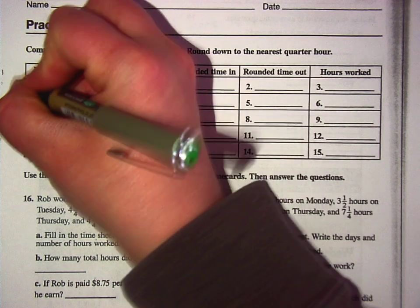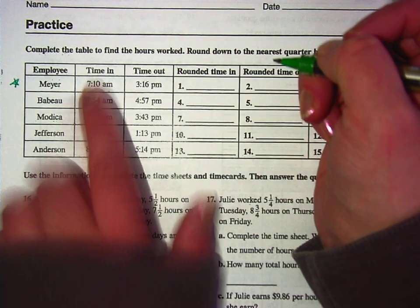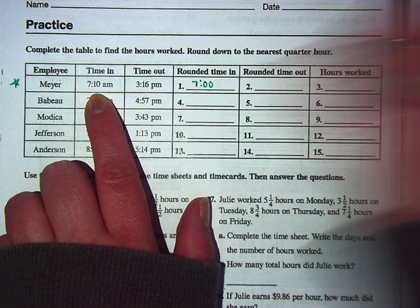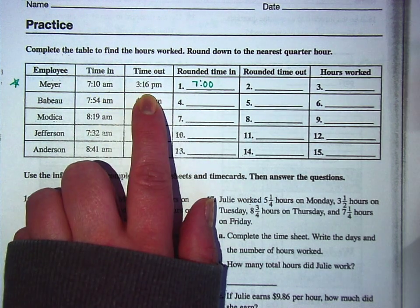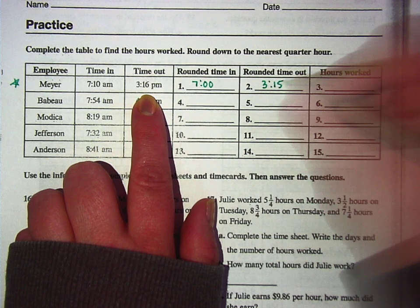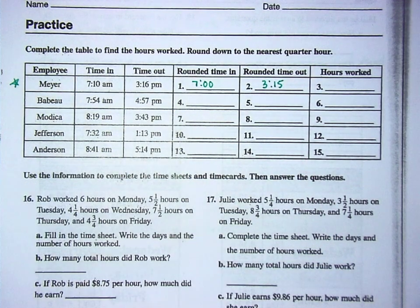We're going to start with this one, Meyer. So the rounded time in, we're rounding down to 7 o'clock. And this one will be 3:15. Then we have to figure out how many hours they worked. So how do we do that?